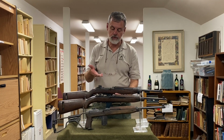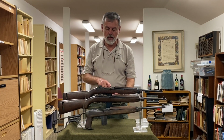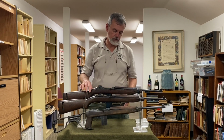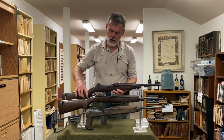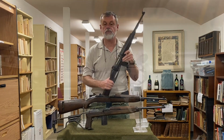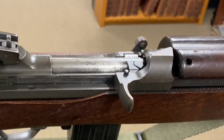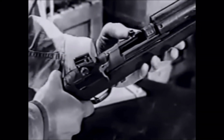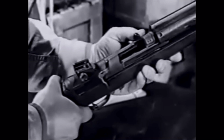And essentially it looks almost exactly the same, although it doesn't have the flat bolt, it has a round bolt. They changed the sights, but the main feature of the M2 Carbine is it now has a selector switch, which is on the side of the receiver right here. This lever, called the selector, is also the key to the difference in functioning.